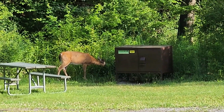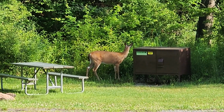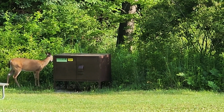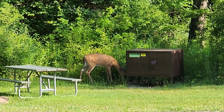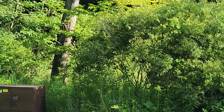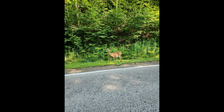And then just in our A-loop itself, just up the way from our campsite, this deer was quietly eating breakfast one morning all by herself, enjoying a bite to eat. And moving off into the brush.